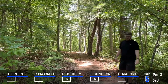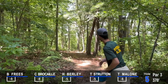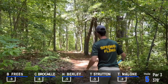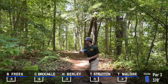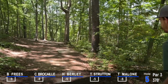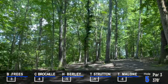Ooh, pulled just a bit there from Taylor. That's going to leave him in a tough spot more than likely. And Hartford here trying to bounce back after the bogey. Pulled that one right a little bit. And he looks to be possibly on the red tee pad there. So at least good footing.